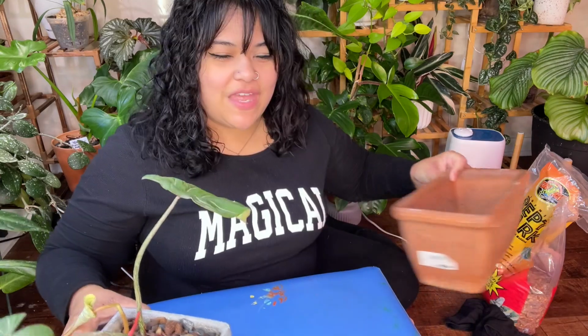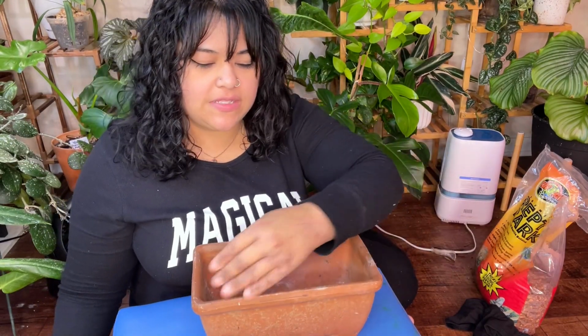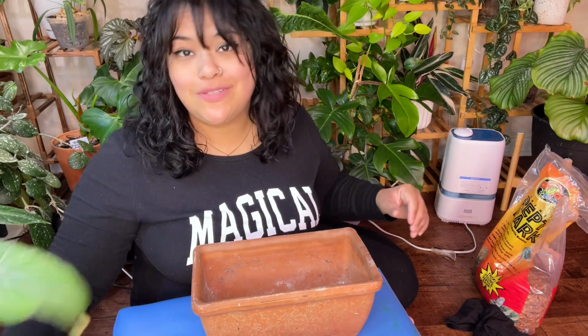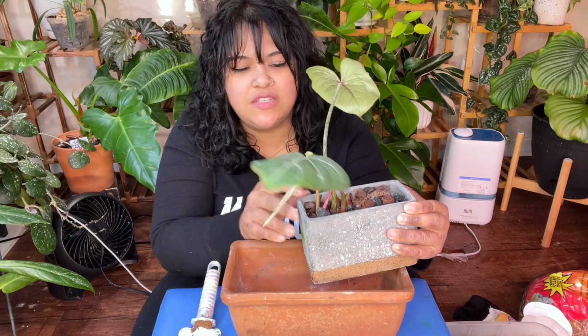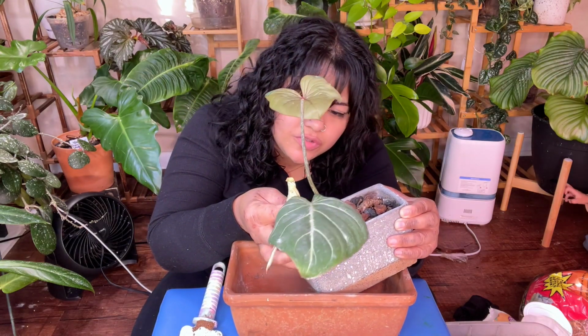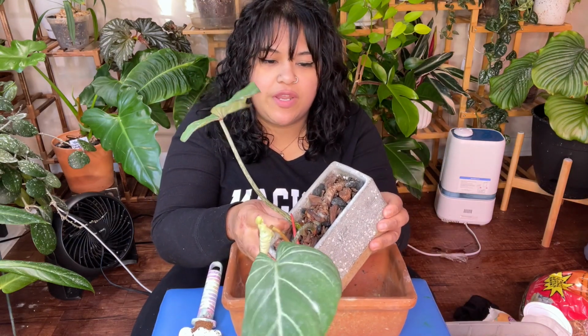So let's get to this gloriosum. The first plant that I have recently gotten rid of, and I don't know if I've mentioned all of the plants, but the first one is my Anthurium magnificum. I sold it because I was tired of her. I mentioned in one of my other videos, she has a new leaf and I have to be super careful. God, those new leaves are so fragile. I should have waited, but whatever.